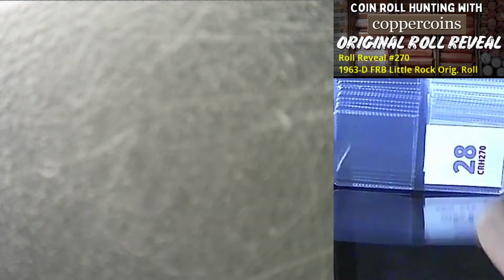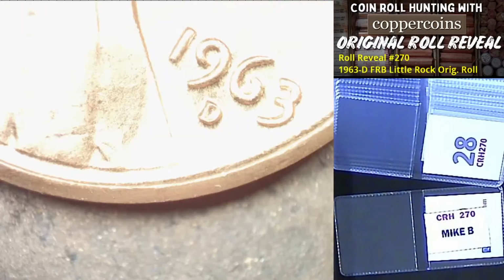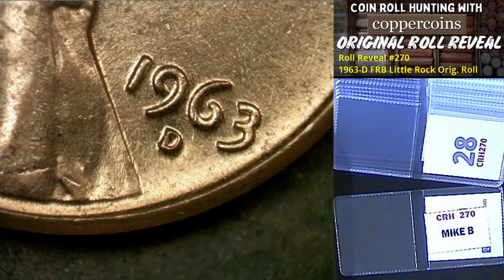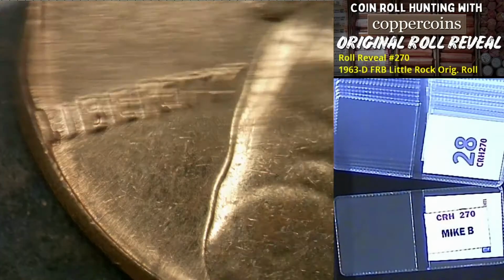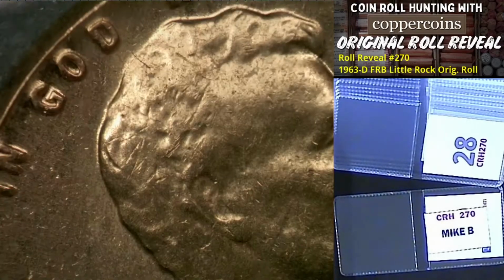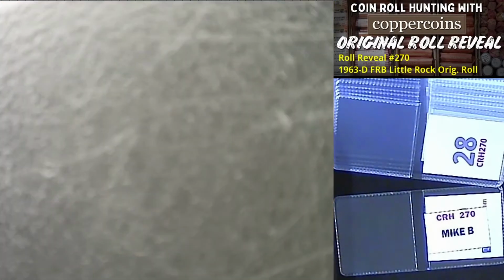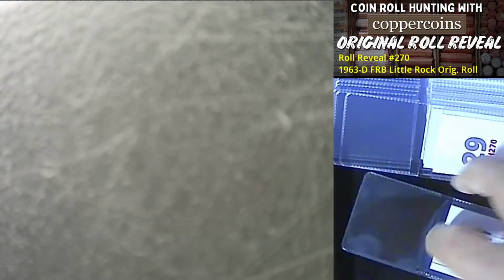On to coin number 27 now. Coin 27 is Mike Birchman. Mike Birchman gets this coin. Which is not a die variety. Not especially high-grade coins here. These things run generally MS64, a few 65s here and there, but they're not high-grade.